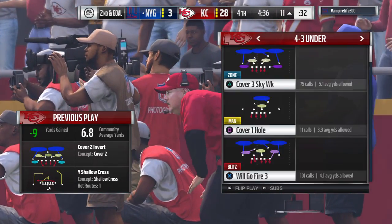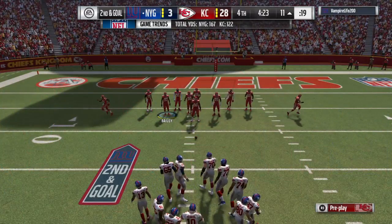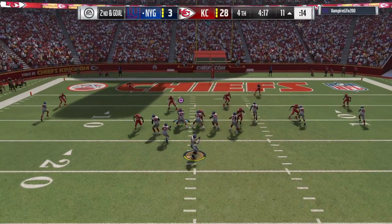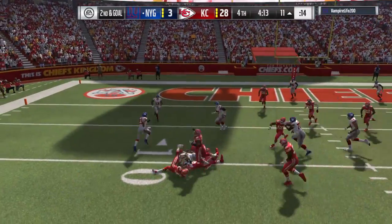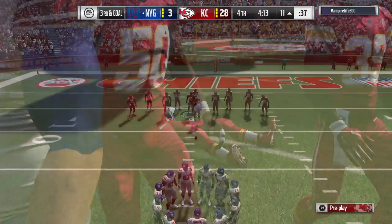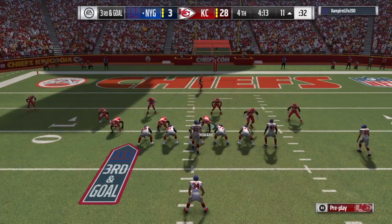Well, if you're going to throw the ball on first and goal from the 2, the worst thing that should result is an incompletion for you offensively. But Brandon, this is a different type of football. Back in my day, first and goal from the 2, a lot of big people with big neck rolls, they were on the field trying to ram it into the end zone. And the hit jarred it loose. It's incomplete. And the offense looking to pick up the first down after the second down incompletion.